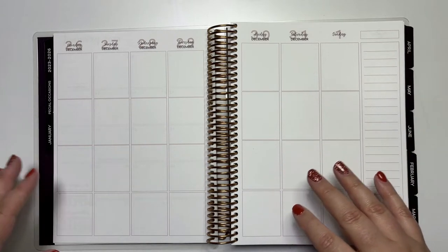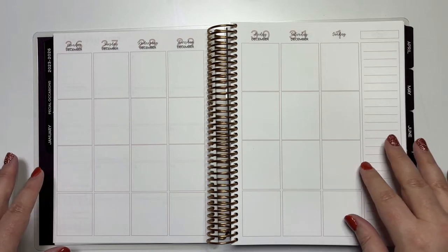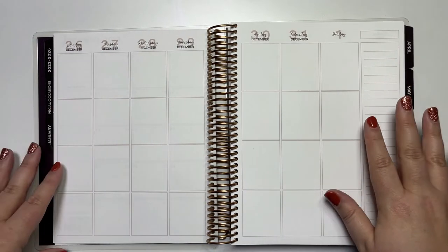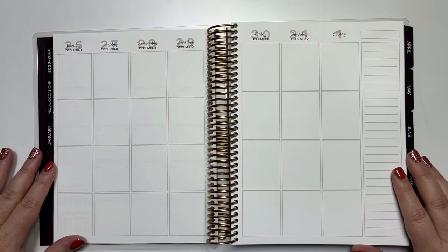Like, I don't know if as a society we're trying to make up for lost time or what the deal is, or if people are just taking advantage, but I need this space, and you probably do as well.